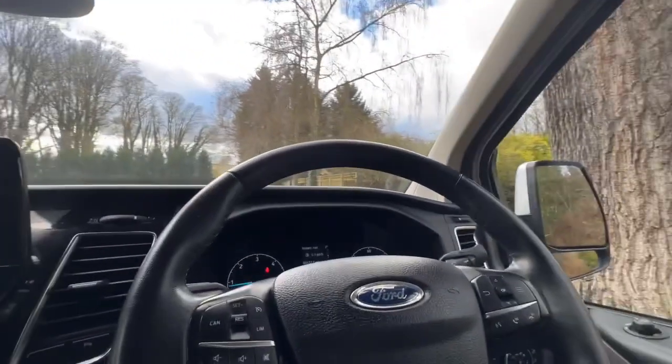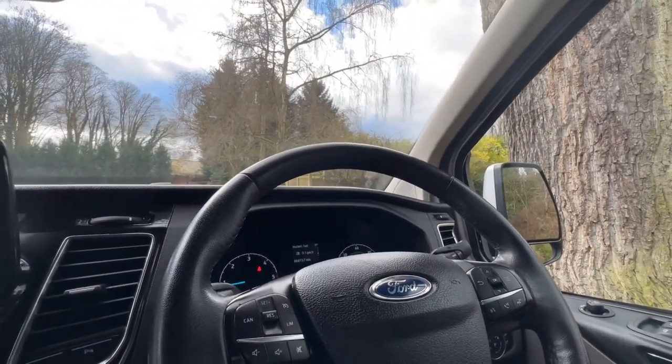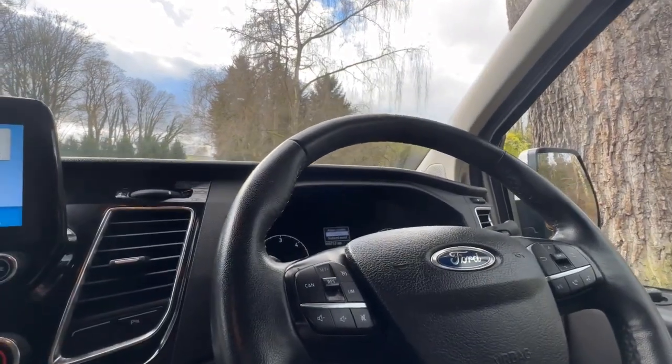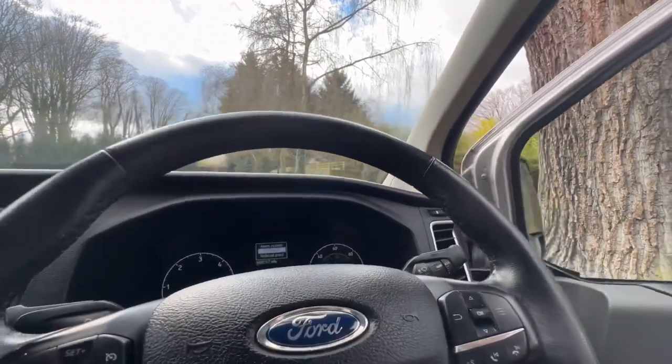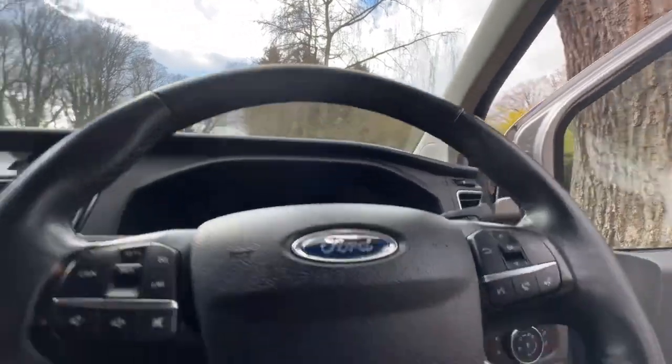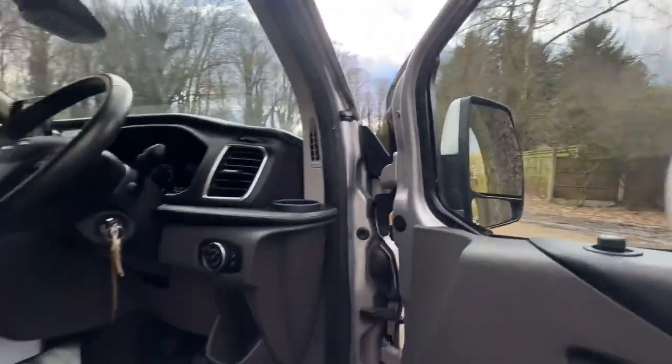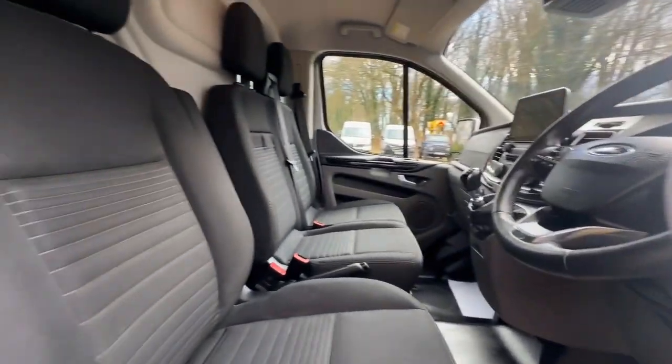Oh yeah, central locking. Yeah, that's working fine as well. So like I said before, if you need to see something specific, let me know. I'll check it for you. That's not a problem at all. Absolutely nothing to hide here. We know it's an expensive purchase and it's got to be right for you.